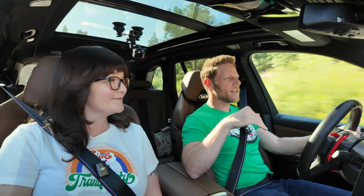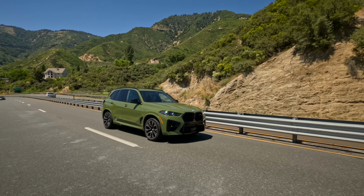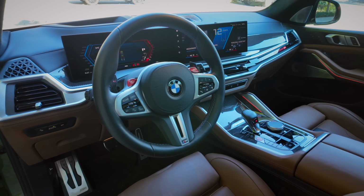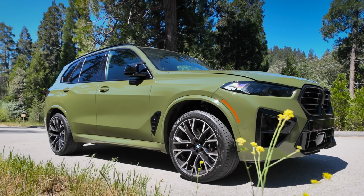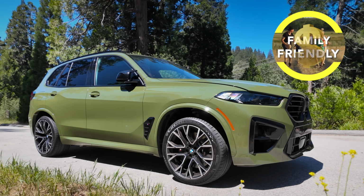As for safety, the NHTSA rates the X5 4 stars overall. I'm kind of surprised not to see a 5-star. Meanwhile, the IIHS rates it a top safety pick. There's a full suite of active driver assists and also 10 airbags. Family, what do we think? Is the BMW X5 family friendly? With a base price of over $50,000, it is rich family friendly.